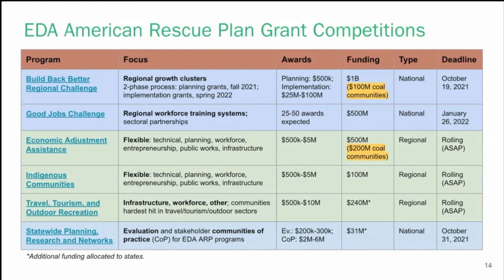Okay, I just thought of another question. Yeah. Does infrastructure include like public housing? Housing is not usually a part of what EDA does. Yeah, but any sort of residential development, I believe, at least for the EAA, they've listed as an ineligible activity.